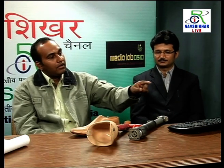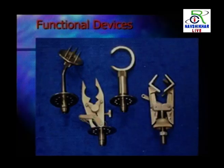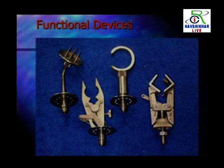In the earlier slide we had seen these functional devices. They are only for function, like gripping for a person who is doing some mechanical work. These are devices that can be fitted to the hand, so he can do his mechanical works.